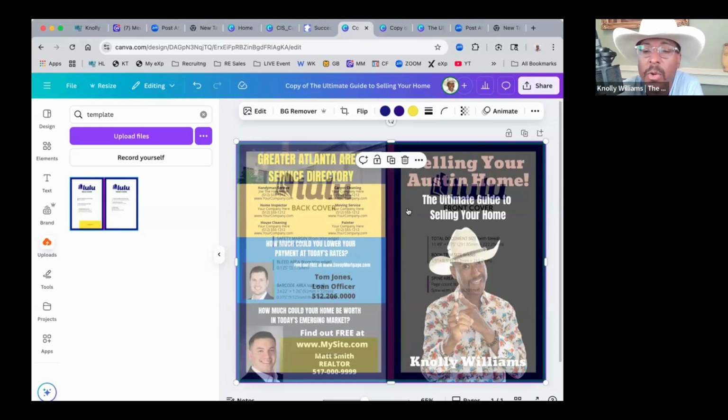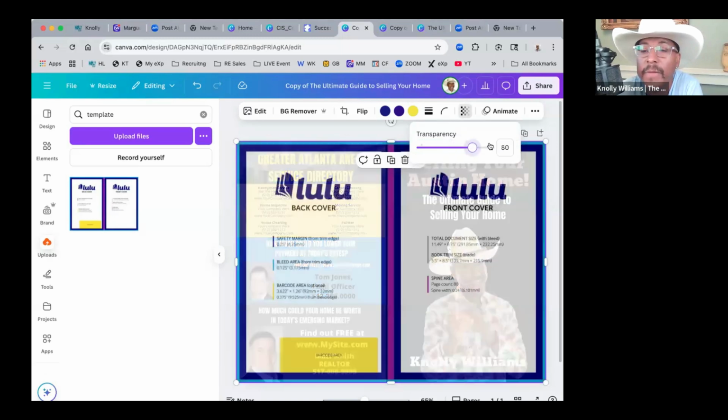Now, you'll get to where you get a little confused, and you might have to change the transparency a little bit just to see what you're looking at. But you play around with this and you'll be like, okay, yeah, I got it perfectly centered.